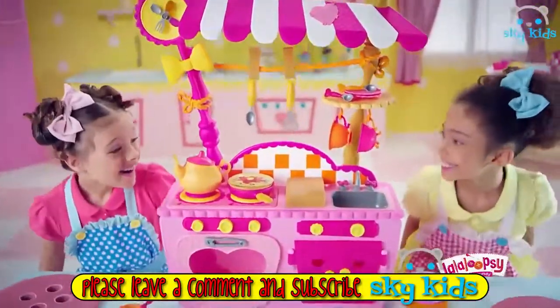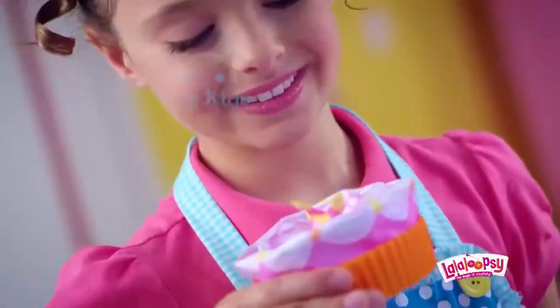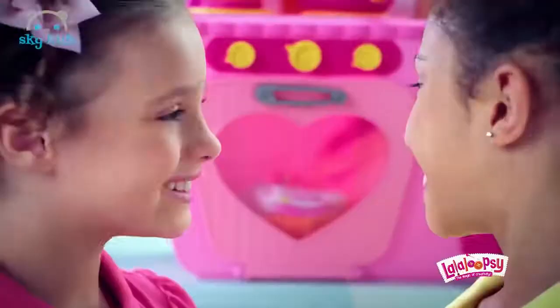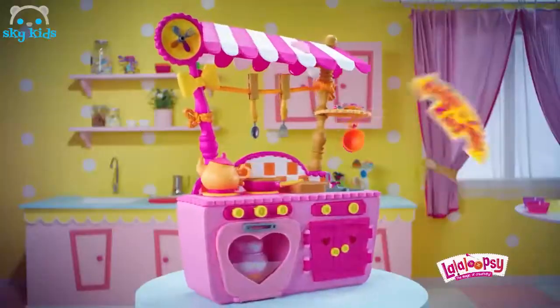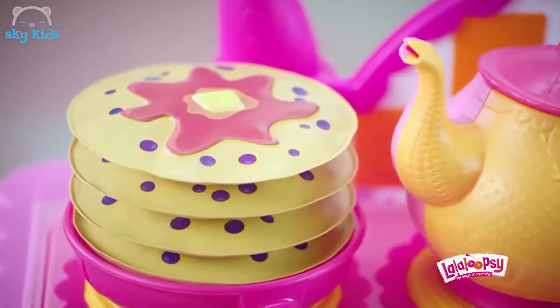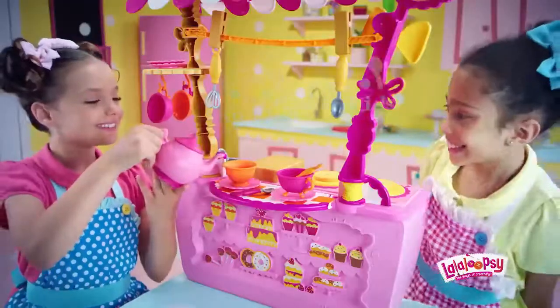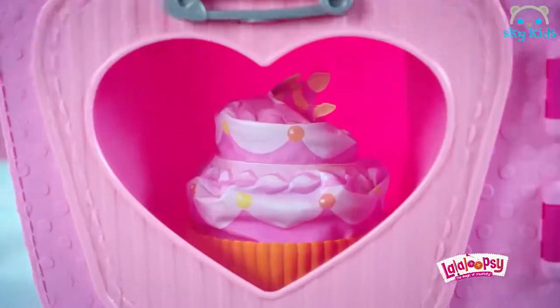Today in the Lalaloopsy Magic Kitchen, we're baking magic. Lalaloopsy Magic Kitchen, put your cake inside. Hey. Look inside the oven like magic, see it rise. Lalaloopsy Magic Kitchen turns into a cute cafe. Pancakes, fries for breakfast, so many ways to play. Lalaloopsy Magic Kitchen, see your cake rise again.